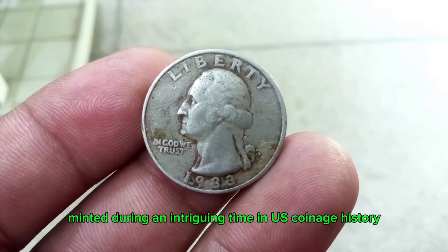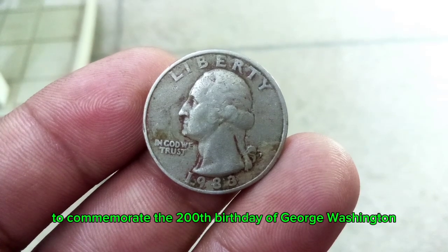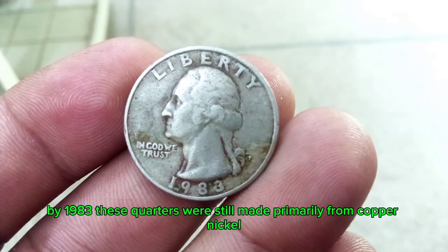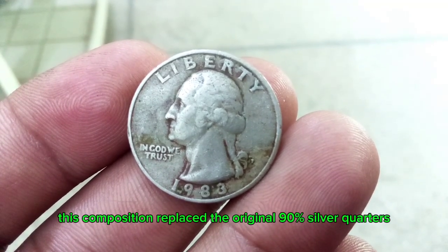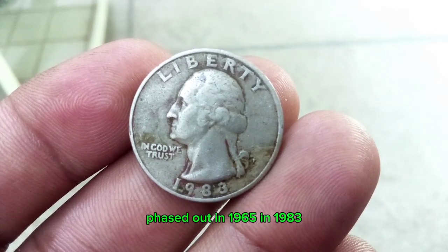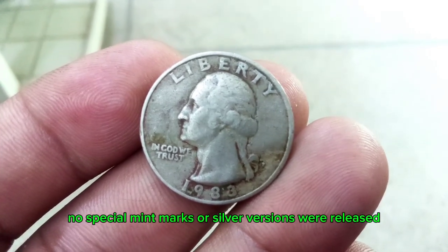in U.S. coinage history. The Washington quarter was first introduced in 1932 to commemorate the 200th birthday of George Washington. By 1983, these quarters were still made primarily from copper nickel clad, with a copper core sandwiched between nickel layers. This composition replaced the original 90% silver quarters phased out in 1965. In 1983, no special mint marks or silver versions were released.